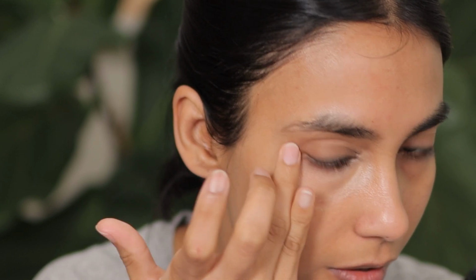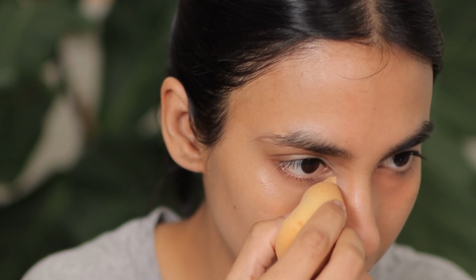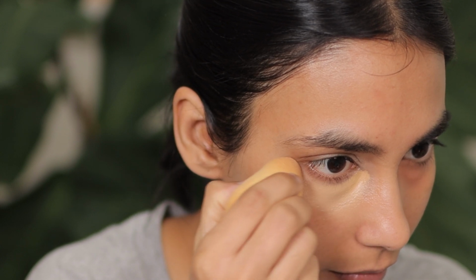It applies very smoothly. It's a good balance between being emollient as a cream, but also setting down to a dry finish. And it also sits beautifully under concealer. It never really looks cakey on me. I can't remember a time that this looks cakey. You also don't need a whole lot.